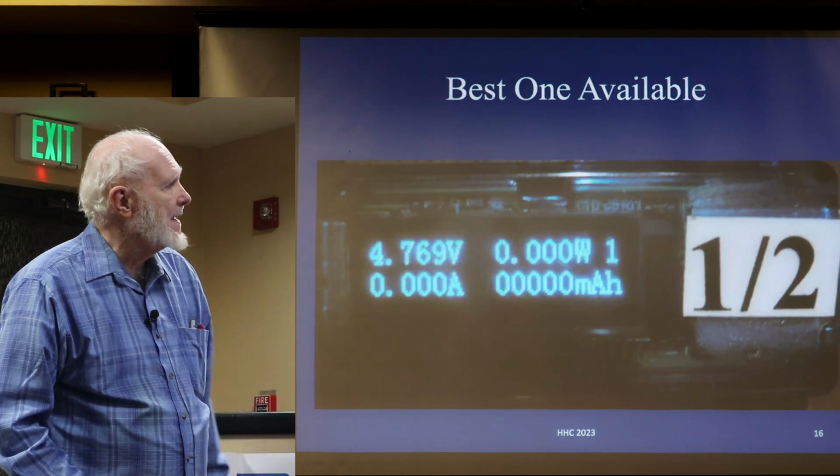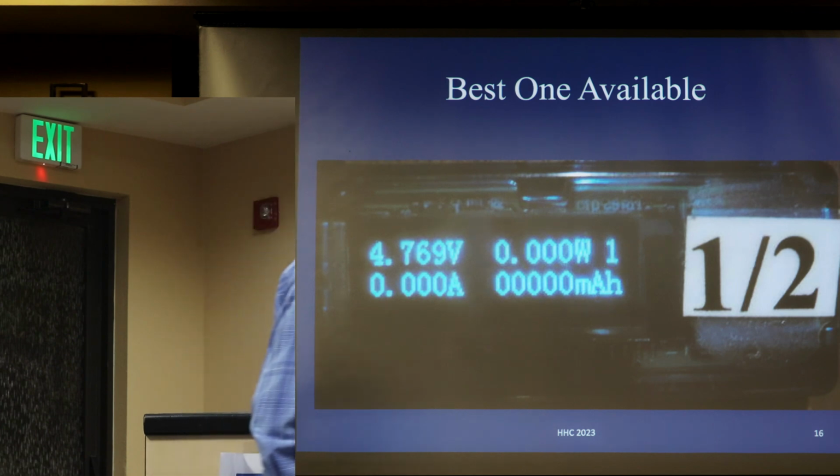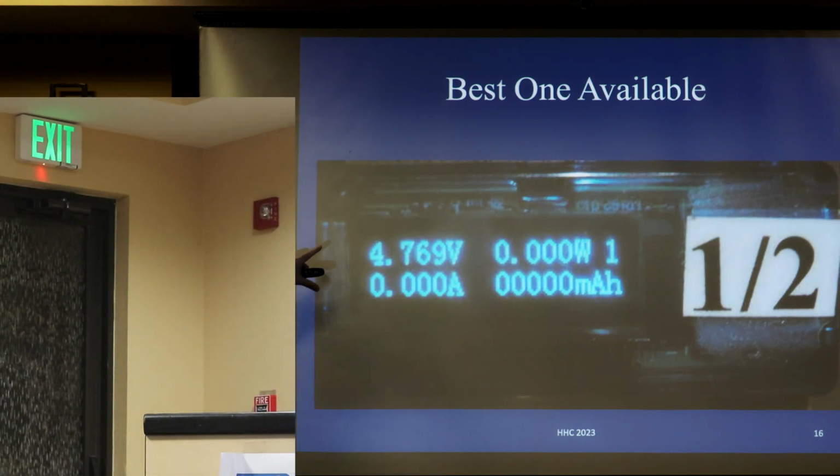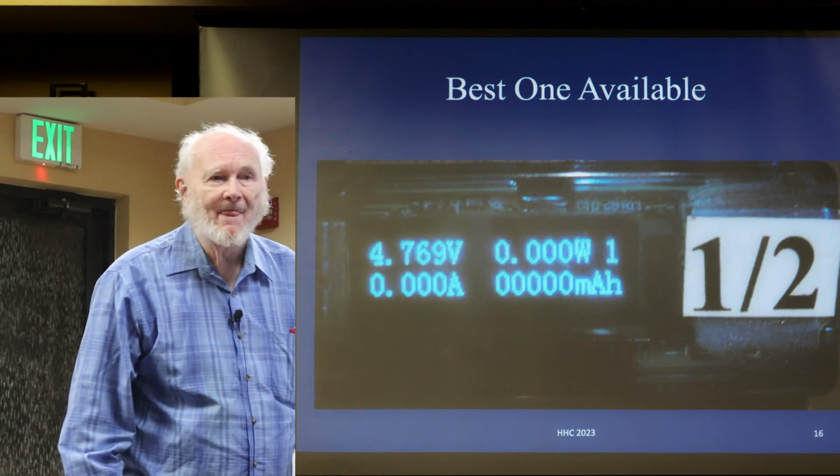Okay. Here it is up close. This is about the width of a normal USB connector. So you plug this in to your charger, and at the other end you plug in your phone. Where's the other half? Sorry.